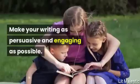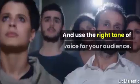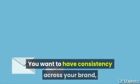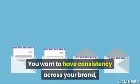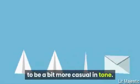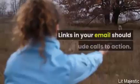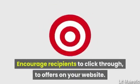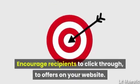Make your writing as persuasive and engaging as possible. And use the right tone of voice for your audience. You want to have consistency across your brand, but emailed newsletters offer opportunities to be a bit more casual in tone. Links in your email should include calls to action. Encourage recipients to click through to offers on your website.